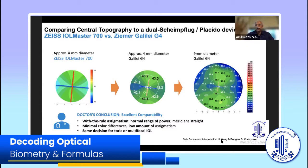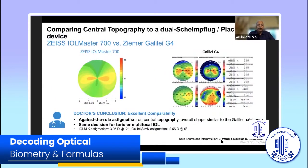Please go ahead. You can do this case. Either you can put a toric in, or you try an LRI, or you go ahead with a non-toric lens. Or since it's a regular cornea, you can plan to put in a multifocal if you choose to. So against the rule will appear this way. Again, with the Galilei, you don't really get any greater information on the 9 millimeter zone than you would get on the 4.5 or 5 millimeter zone that you get standard on the IOL Master 700.